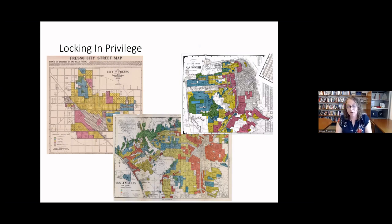What I have now shown in my work is that the blue and green neighborhoods today, in 2024, are much more likely to have land use regulations that protect that privilege. Low density zoning, large single family lots. Whereas industrial uses, higher density development, apartment complexes, mixed use development is much more likely to be placed in these neighborhoods that were designated as risky, red and yellow transitioning neighborhoods early in the 20th century.